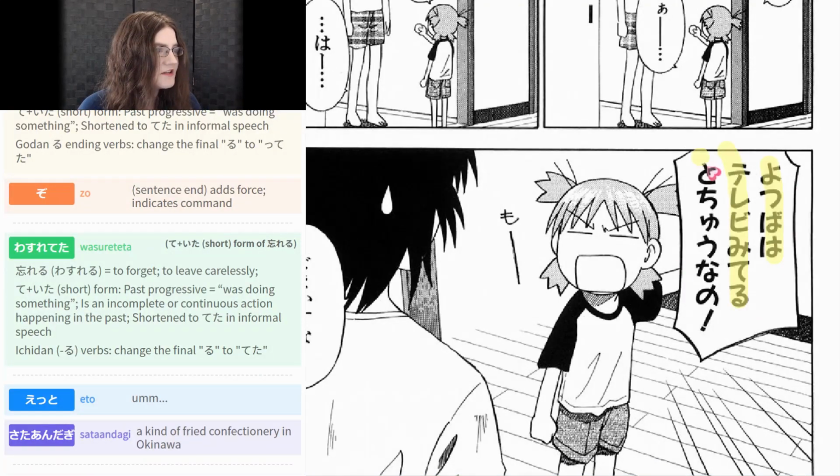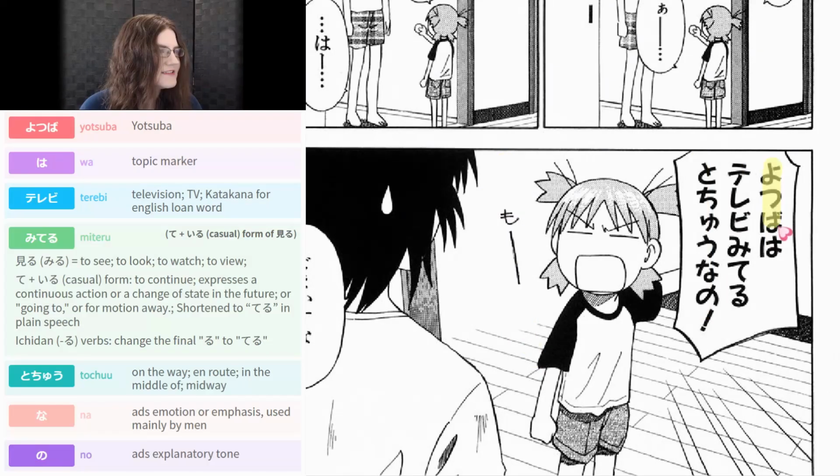四つ葉はテレビ見てる途中なの。もう。She's so angry. So Yotsuba is her name, and it's a little bit childish for her to be referring to herself by name here. And then wa makes herself the topic. So as for me, terebi is TV, television. That's an English loan word. And then miteru is the teiru form of miru, which is to see or to watch. To make that, miru is an ichidan ending verb. There'll be a ru here. It gets swapped out for this te. And then you just put on iru, or just ru for more casual. So miru becomes miteru here. So that is watching television.